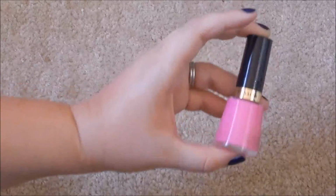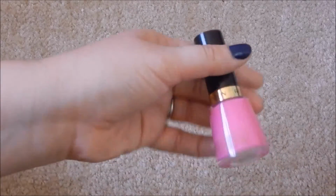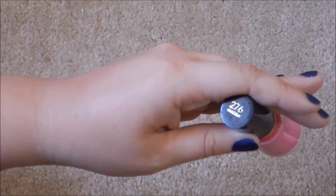I will be keeping this one though, another drugstore item. This is awesome. It's a beautiful, like, just classic pink, and it's in the shade Vivacious.